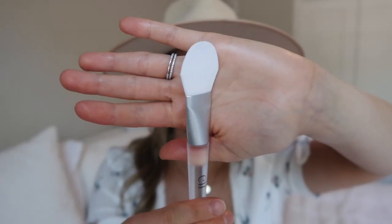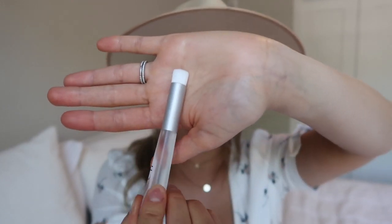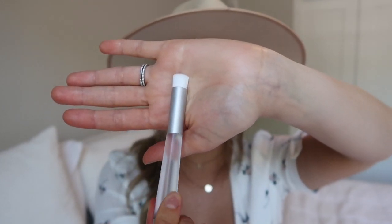Speaking of masks, I recently got this little brush that I highly recommend from e.l.f. This is a $6 mask application brush. It looks like this. It's a little silicone paddle, and it also has a tiny dense brush on the other end. I feel like e.l.f. brushes are top notch, so good and so cheap. Some of my favorite brushes are from e.l.f., and I love to have a tool like this to apply my face mask.